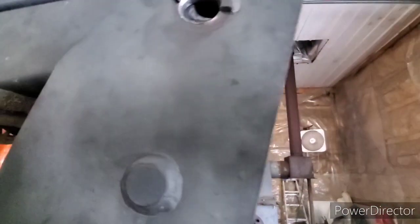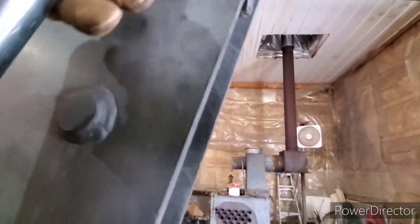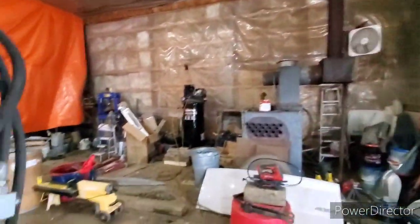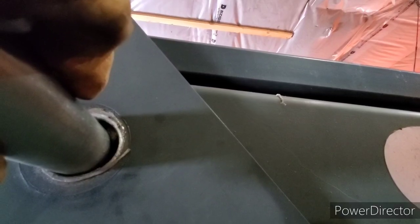So there's a hint of play in there, but not bad. I think we can save that. I'm gonna have to get the grinder and grind that lip off there on both sides. So now on this side, we've got quite a bit of play up there. You can see that, right? Like, see the play in there?